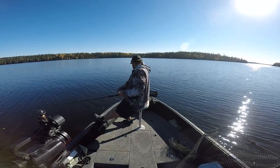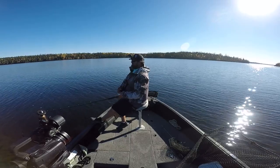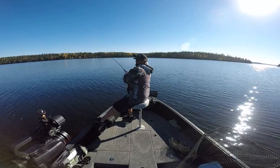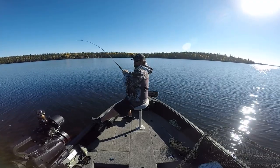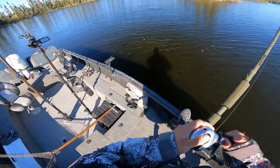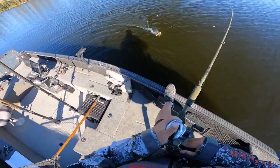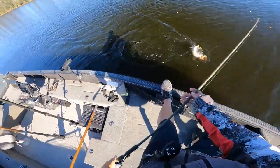It's 56 and a half, about 2 degrees warmer than I'd like. I just got whacked right there. Is this gonna be a lake trout or a pike? I have a feeling it's a pike. Yeah, it's a pike. Wrong species.